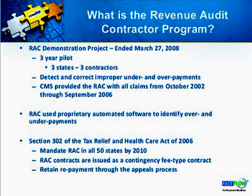The RAC contractors, the people actually doing the auditing, created and developed their own proprietary software to help them sort through millions and millions of claims during this duration. As a consequence, they fine-tuned that over a period of time, and I'll get into that a little bit further on in the presentation. Right now, they're mandating the RAC to be in all 50 states by next year, 2010.